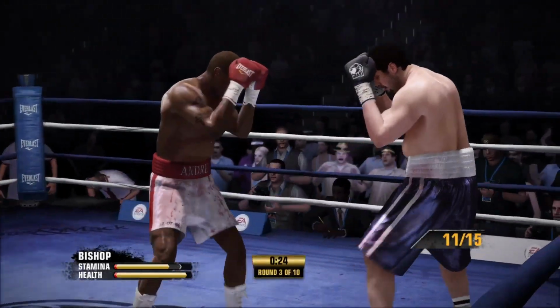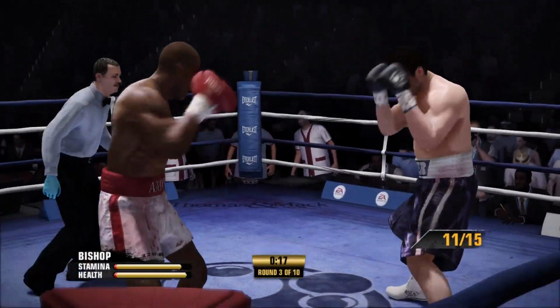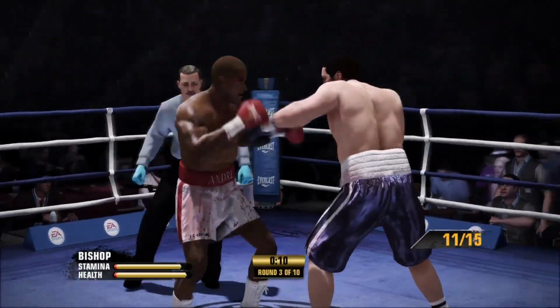Great combination from Bishop. 20 seconds. Not gonna get it off no matter what he does. Gets rid of that. It was intended for his head.